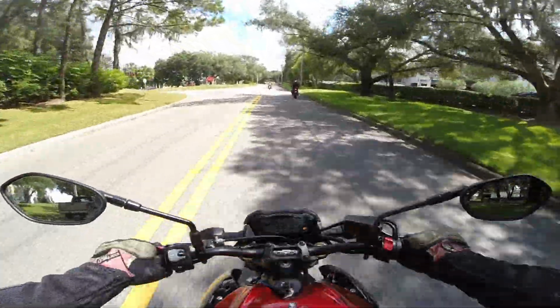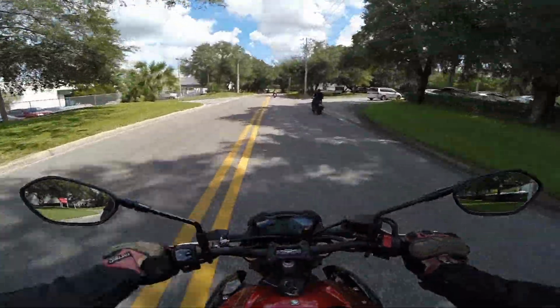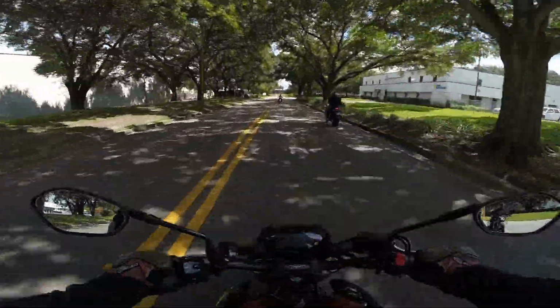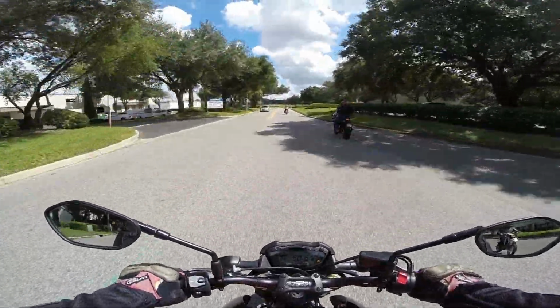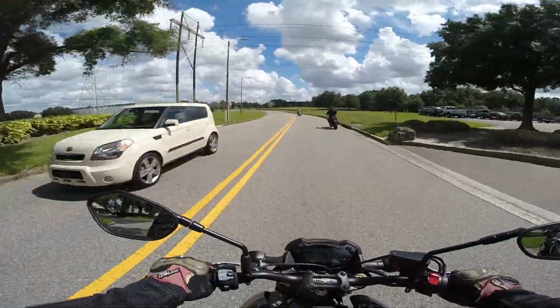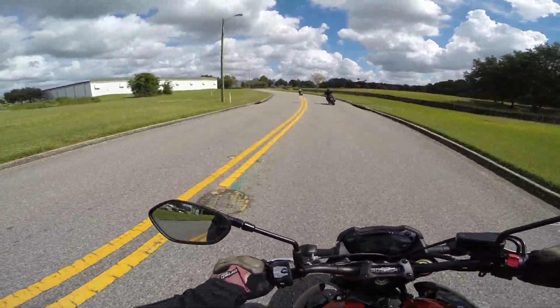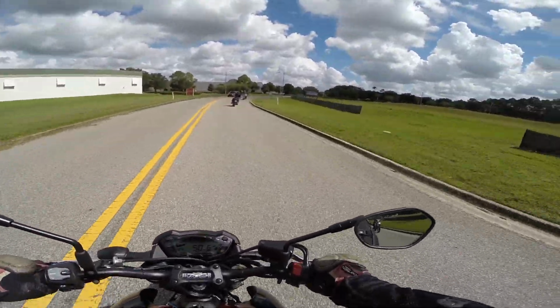No matter what gear you're in, it just wants to pull. Super smooth. Man, even 6th gear, it just goes. Testament to how light the bike is. Feels extremely flickable. Feels a lot lighter than it probably is. Tank itself is very narrow. Seating position is excellent. My legs are right into the nice comfy little pockets.